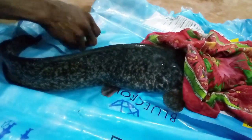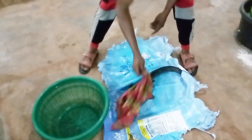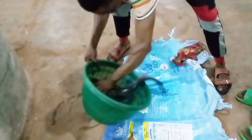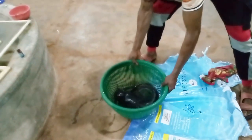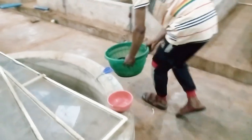But meanwhile, after injection, you take your fish to the pond. Mind you, I told you this pond, we call it the holding pond. Any pond you use, you hold your fish.